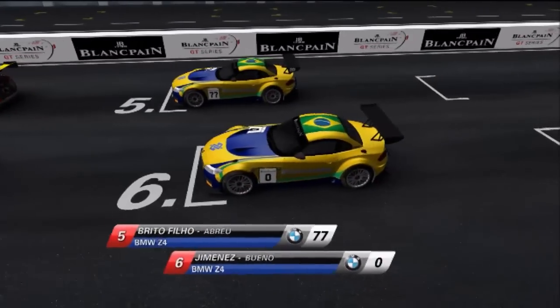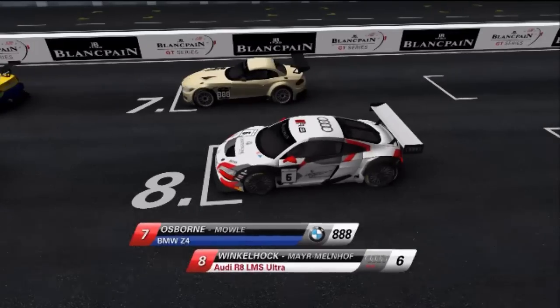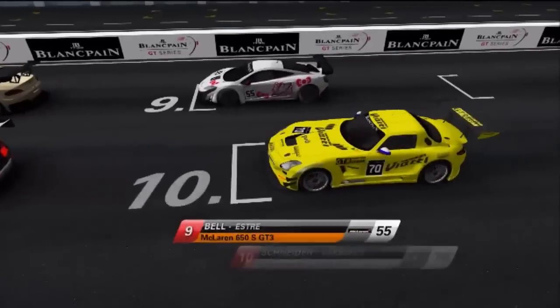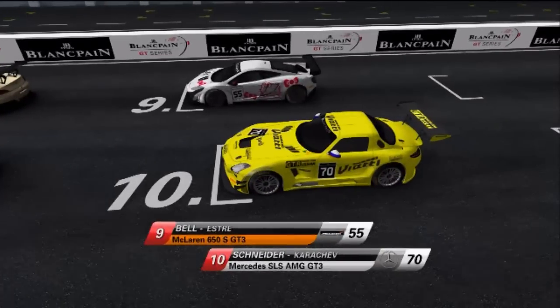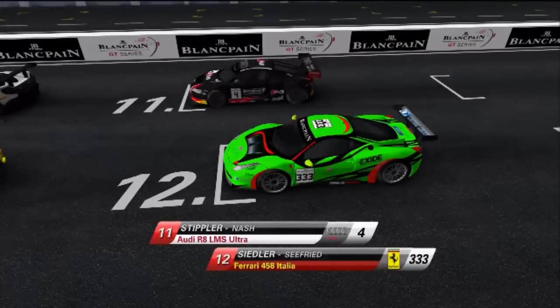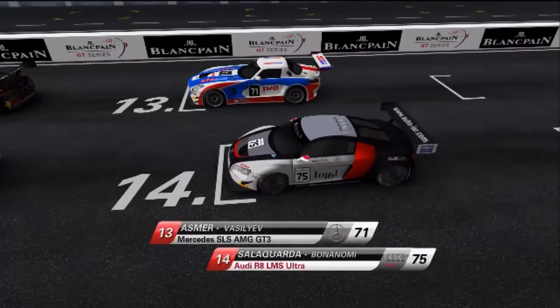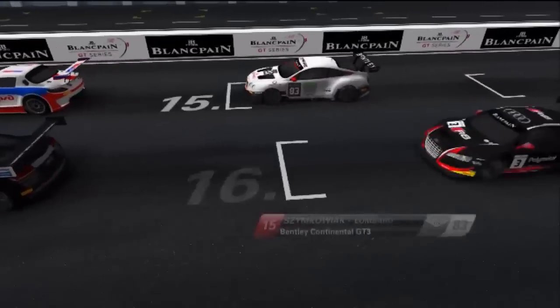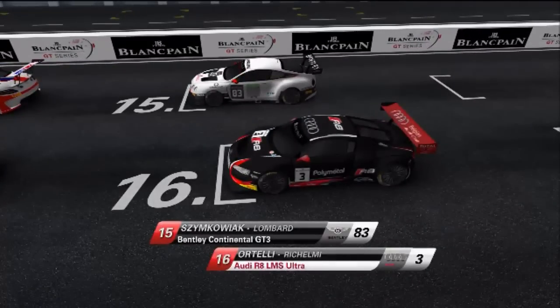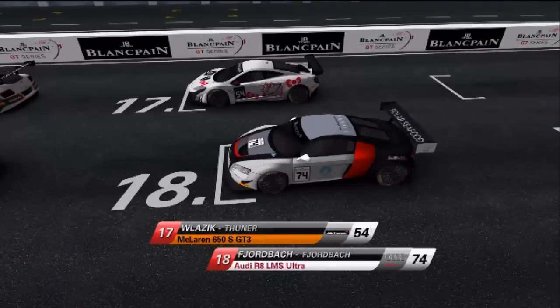Then it's the two BMW Team Brazil cars looking to consolidate their lead after a superb performance last time out in Nogaro. Seventh on the grid is the 888 BMW, a one-off entry for Brands Hatch from the 888 Racing team. Norbert Siedler will start in 12th place in that bright green 333 Rinaldi Ferrari. Marco Asmer and Philippe Salaquarda are on the next row of the grid ahead of Simonkoviak and the Stefano Ortelli, Stefan Riquelme pairing, which is going to be one to watch, with Vlasic and the Fjordbach brothers completing the 18-car grid.